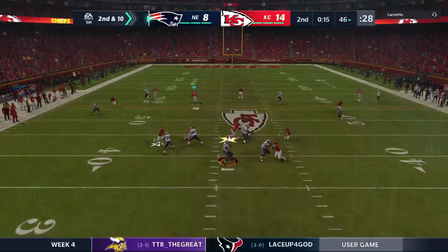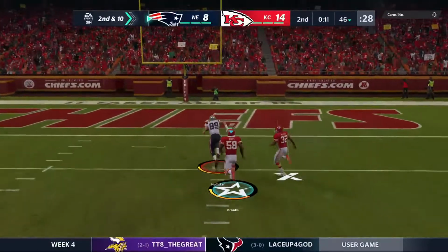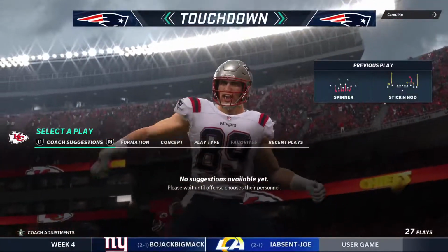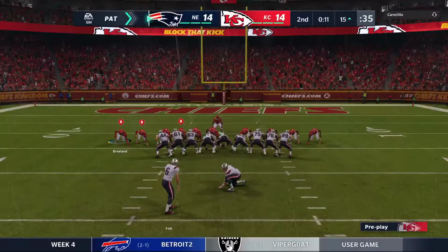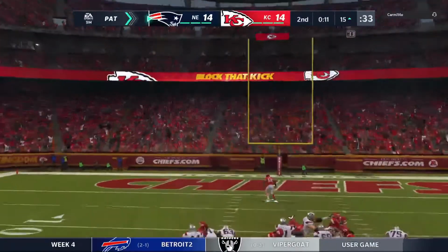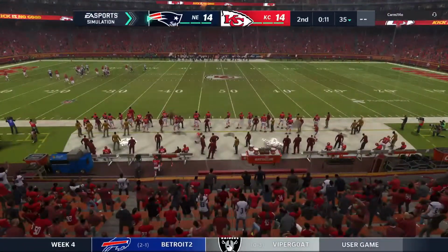To throw again. Newton, he's going to let this one go deep. That's caught inside the 20. And all the way in. Touchdown, New England. Jacob Hollister, as the first half is winding down. And the Patriots are an extra point away from going out in front. And it's no good. He missed it. And the game remains tied. Oh, boy.